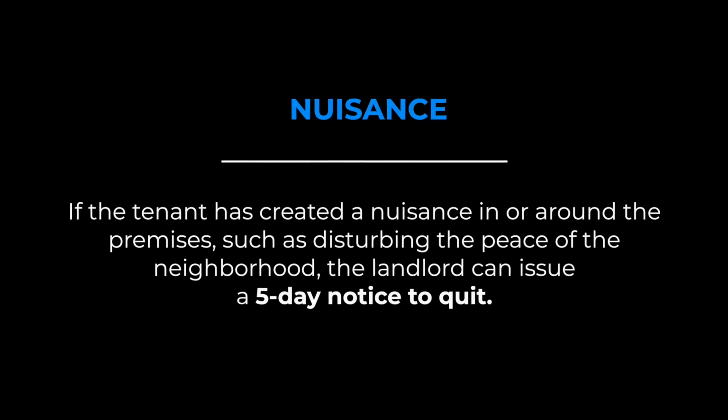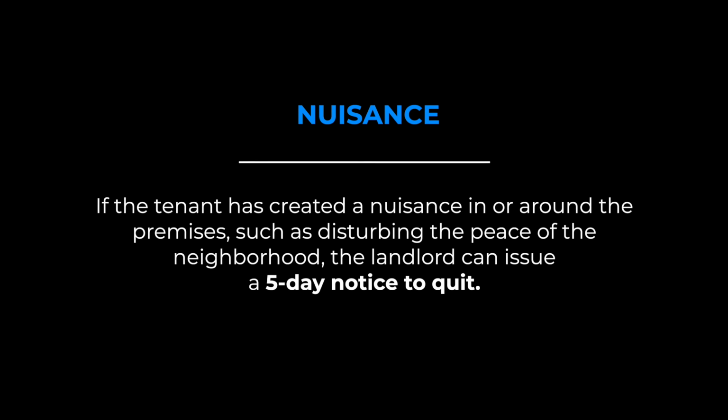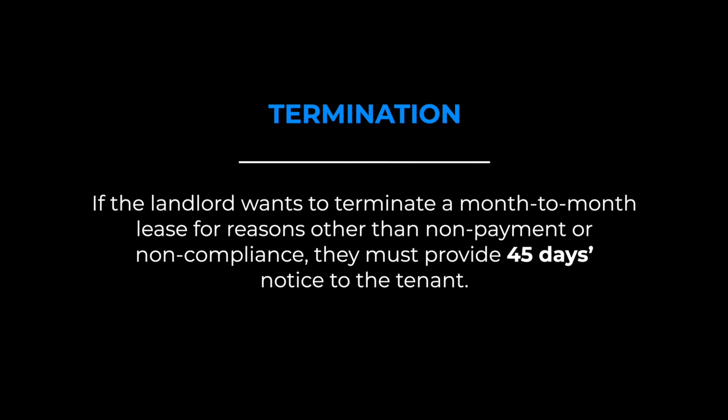Nuisance. If the tenant has created a nuisance in or around the premises, such as disturbing the peace of the neighborhood, the landlord can issue a 5-day notice to quit. Under state law, the tenant may cure the violation within 24 hours. Termination. If the landlord wants to terminate a month-to-month lease for reasons other than non-payment or non-compliance, they must provide 45 days notice to the tenant. If it's the tenant who wants to terminate the lease, they are legally required to provide the landlord with a 28-day notice.